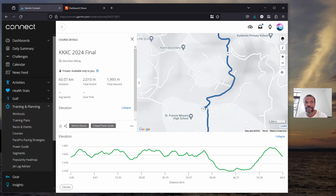This is the midway point. I consider it the midway point. And it's also our cutoff point. The cutoff is 1 p.m., and we are starting at 9. It gives you 4 hours to get here. 4 hours to do 31 kilometers. Surely you can do that. That's an average less than 10 kilometers per hour. So really doable.